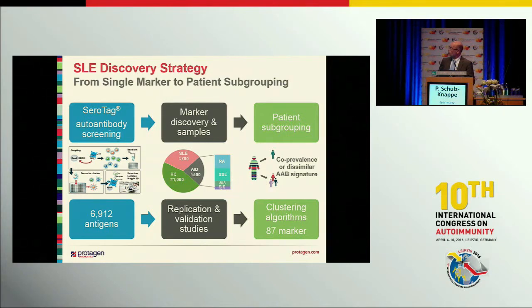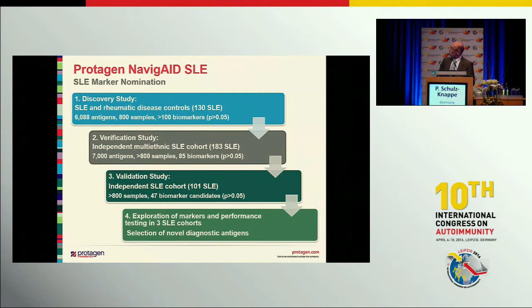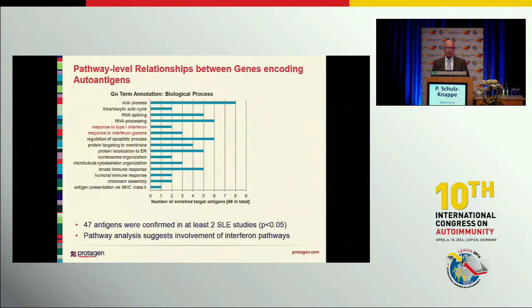Here in that SLE study, we used about 7,000 human antigens, 700 SLE, 1,000 healthy controls, and about 500 other autoimmune diseases. We did further replication and verification studies to then arrive at a set of novel autoantigens. In the discovery study, 130 SLE, more than 100 significant markers at a certain specificity level. In a verification study, 183 SLEs, another validation study, 100 SLE patients. In the end, we could come out in those different cohorts with 47 novel autoantibodies, adding to the already 100 or 180 that are in the literature.